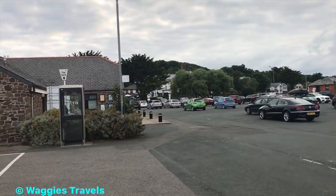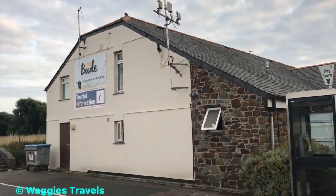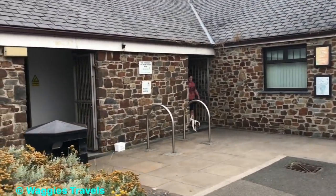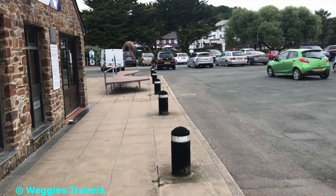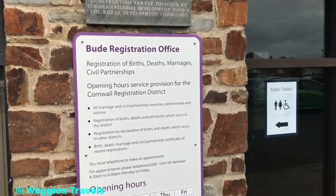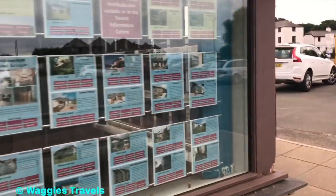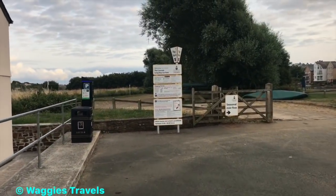I've just crossed the main road from where I was jabbering on about the Premier Inn, whichever one it is, and we're now in the main car park in Bude, and this is the Tourist Information Centre. I'm not 100% sure what Cornwall Council say about overnight parking for motorhomes, but there is a toilet. We shall have a walk round and go and have a look. Oh, it's a registry office as well, just in case. So yeah, let's go and have a look, see what it says. There's lots of information. Oh, holiday cottage information.